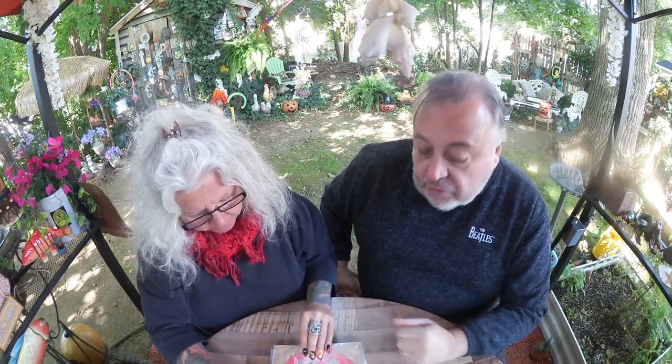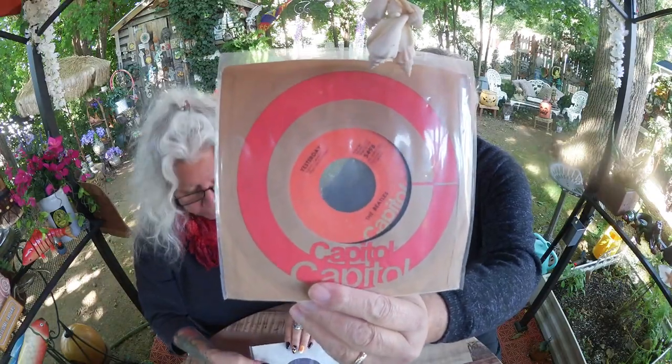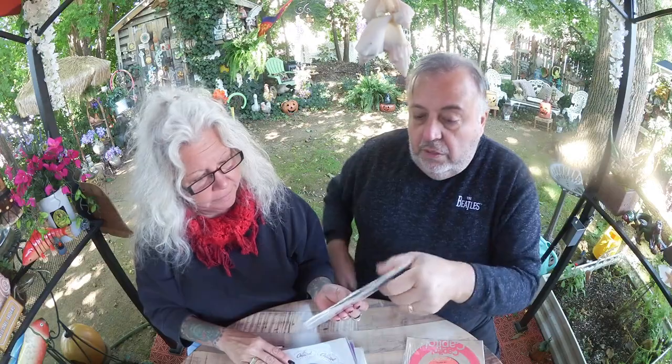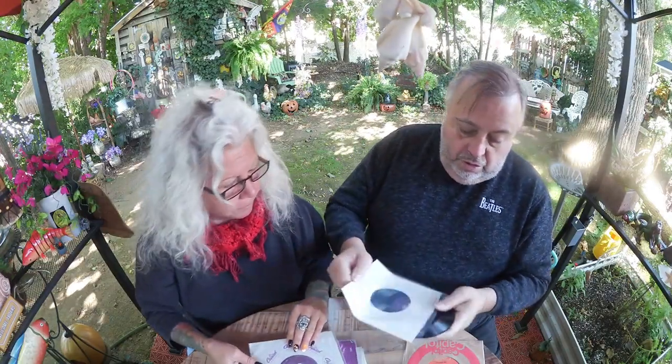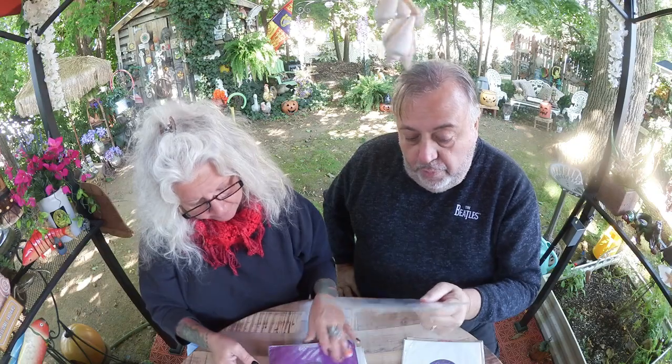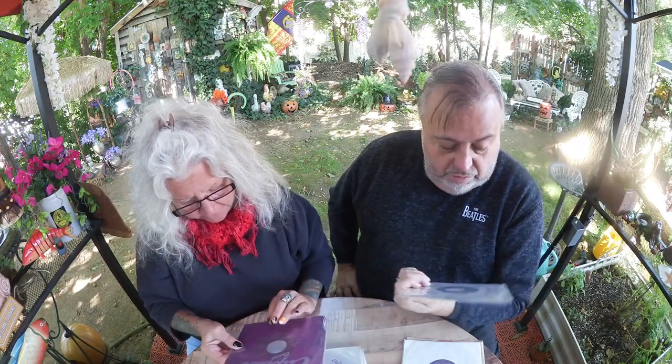These are just reissues on different Capitol labels. This is a reissue of Yesterday on the orange Capitol label. Long and Winding Road. Then they started releasing them on the vintage purple Capitol label. This is the Long and Winding Road. Another purple, the Ballad of John and Yoko.